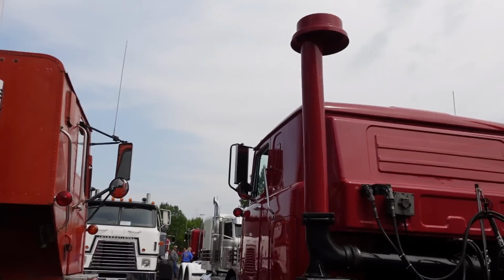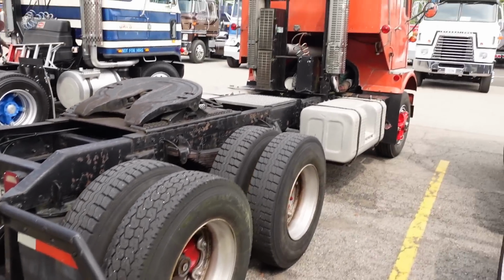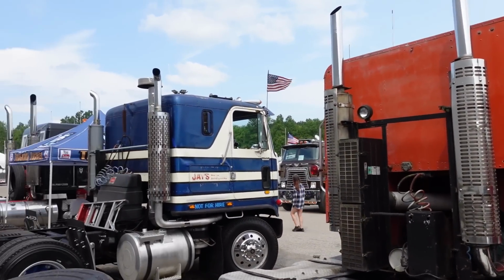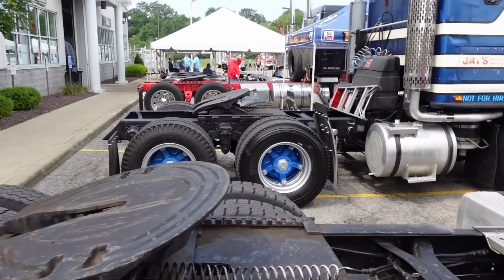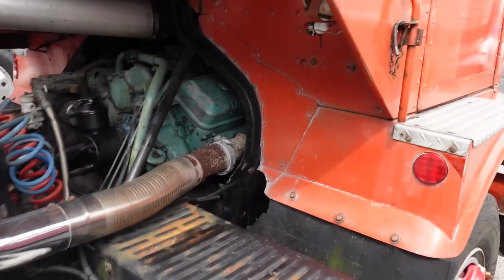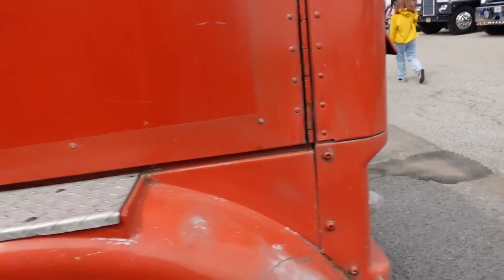Of course, you guys have seen this one before. Yeah, Bob Parmenter's Cracker Box. 318 machine. Oh, next to another 318 machine, Blue Jay, sporting his new color wheels. And, oh, wait a minute. 318 alert. Yes. Have you hugged a Detroit today?